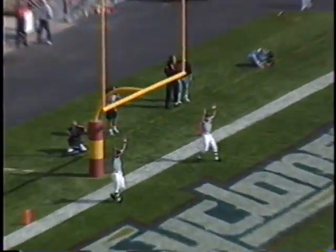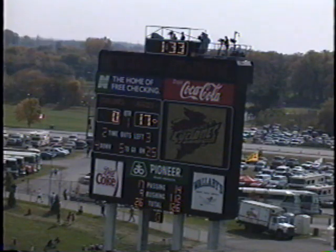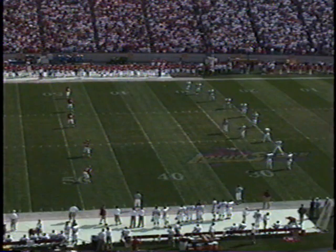Johnson puts it down. It's a line drive, and that kick is good. And now A&M leads it by a score of 17-0. 17-0, the Aggies. A minute 33 to go here in the first quarter. Give you some interesting facts here in a moment.